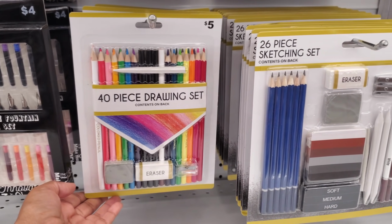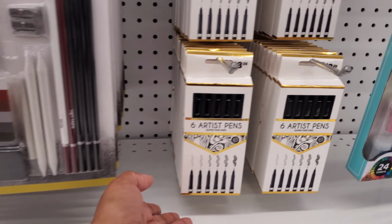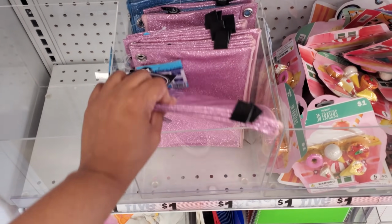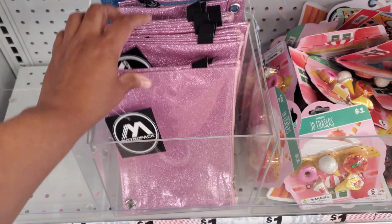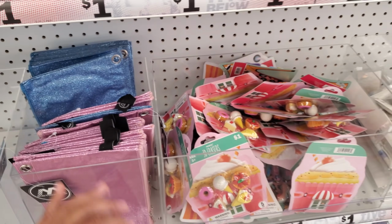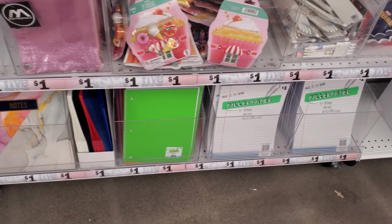That's a 40 piece. Then we have 26 new pencil pouches. These are full of glitter, so it only looks like pink and like a purple. It looks more like blue to me. More 3D erasers and paper at the bottom. Everything here is one.